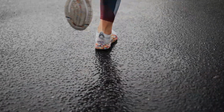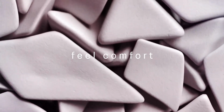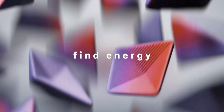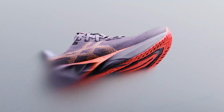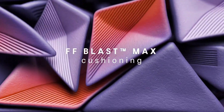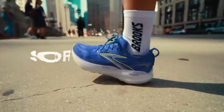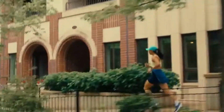Picking the best road running shoe isn't as simple as it used to be. As shoe technology has advanced, so have the options. With lighter, bouncier midsoles, comfort-focused uppers, bold new geometries, and embedded plates that boost efficiency and stability, there's now a shoe for every type of run, making it harder than ever to know which one is right for you.